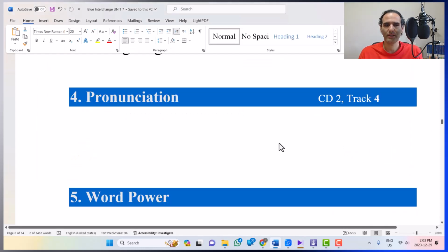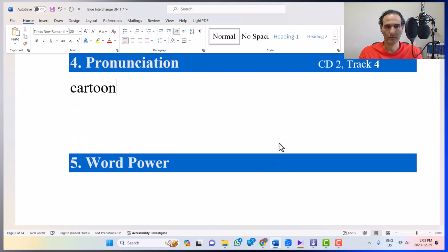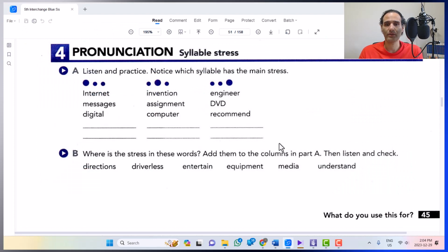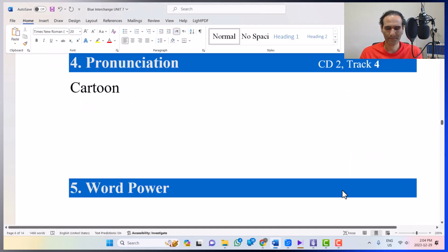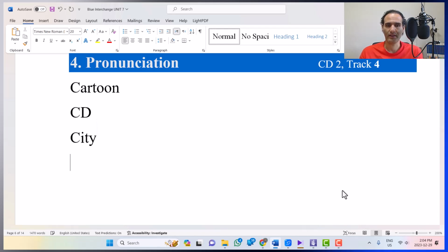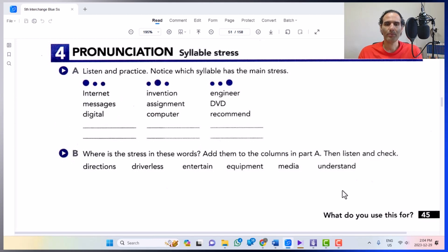For example, our word is cartoon. So you see that the stress falls on this syllable, tune. And here we have engineer with the stress on near. And abbreviations, DVD, CD. So that's why we pronounce this one CD and this one city. So CD, city. And USA. Abbreviations carry their stress on their final syllable. Okay? And recommend. Now, part B.